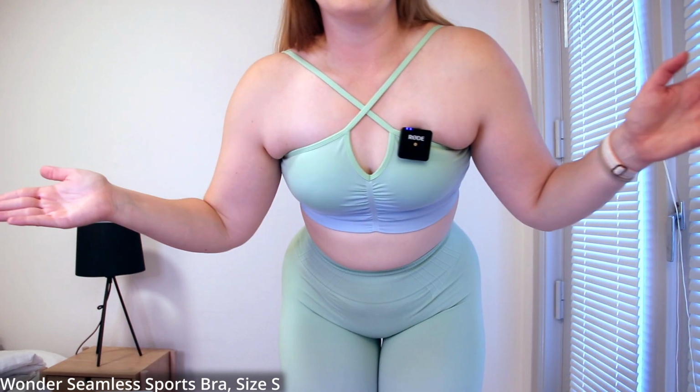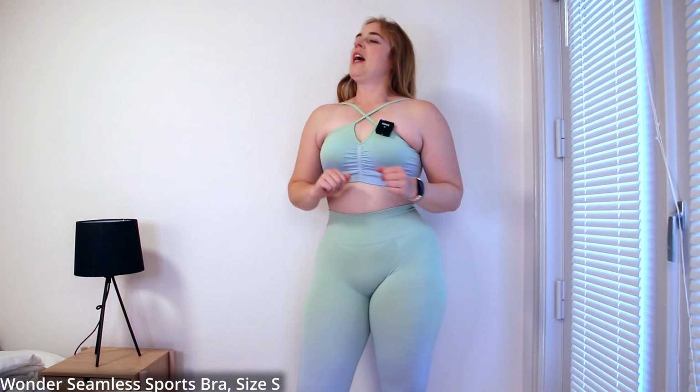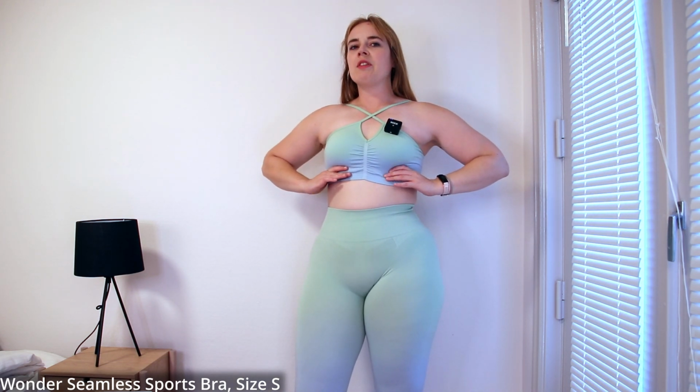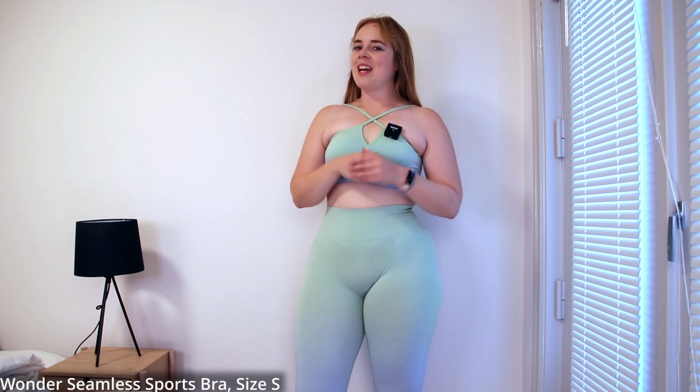At first I was a little concerned these would be sitting too high up. I don't like things that try to constrict my breathing, but they're sitting nice and low just right here, and I have no complaints about that. Yeah, I think it's cute. I'm happy I got this one. And the seamless feels really, really nice and lightweight and everything. I don't know how that works for the leggings, but we'll get back to that in a little bit.